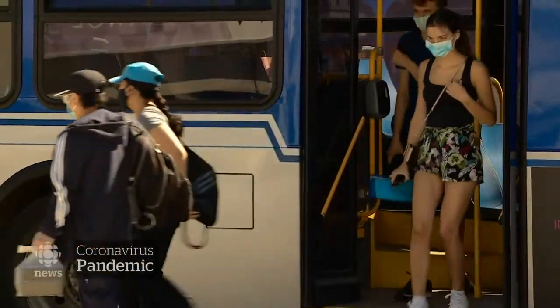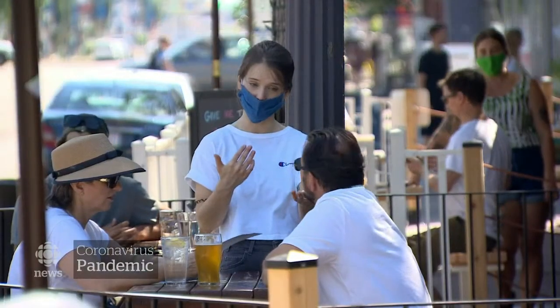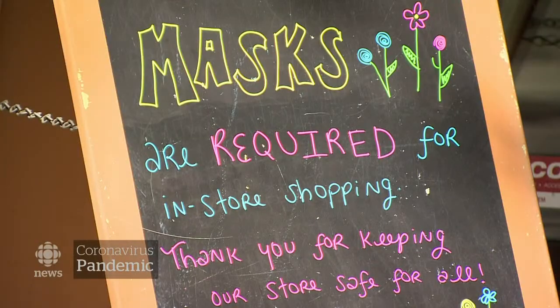A province-wide mask mandate is back. Sales of liquor at bars now stops at 10. But will it all be enough to bend the curve in time? You have to wait 2 weeks, normally 10 days, to see an effect on the exponential growth rate. How much have we bent down the curve in Alberta?